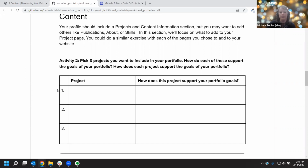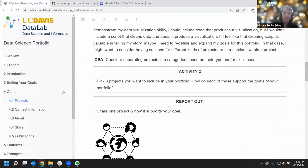And that's fine too. But what I'd like to have you do right now is just come up with 3 projects and think about how does that support my goals? And then if you'd like, you can share one of your projects and how it supports your goal in the chat so other folks can get some ideas.